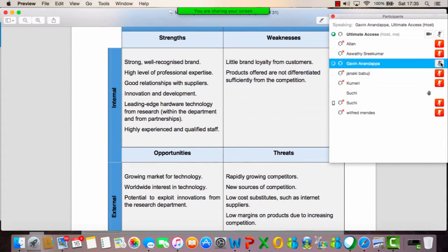One second. Andrew, go on. So Andrew, say you find an opportunity, meaning a new market or a new product which you are not in, which you feel there is an opportunity to grow in.